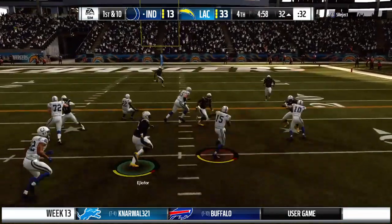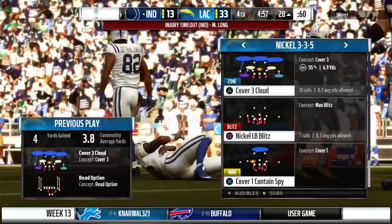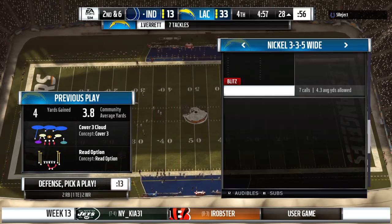On first down, they go option to the right. And he's going to fight his way forward here for a modest gain. Down on the field, we've got an injured Colt after that last play. We'll step aside and come back to Carson after this.